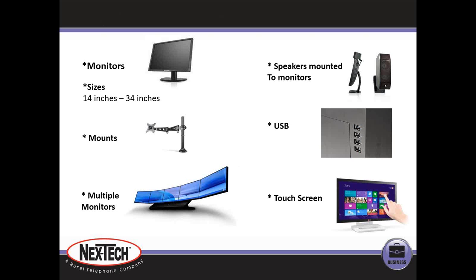Maybe another thing to consider, if you're running a desktop, is a webcam in the monitor. Laptops and tablets come with webcams, so that's not as much of an issue, but they do have monitors with built-in webcams, so that may be something to consider if you're looking at video conferencing. And then mounts is obvious, depending on if you've got a desk that you sit down at.